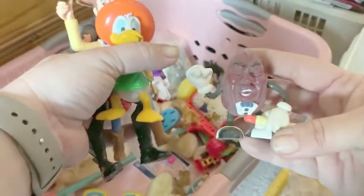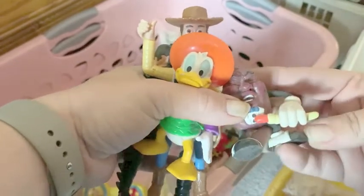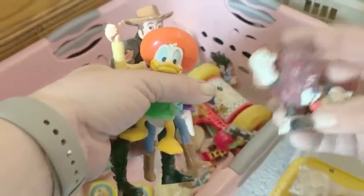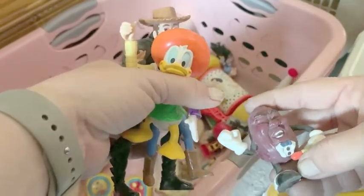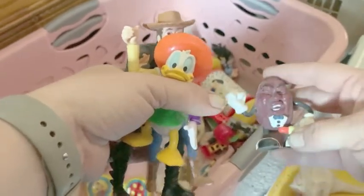Whoa! California Raisins. My favorite Christmas album in the whole wide world when I was a kid was California Raisins Christmas. And I have no idea how I got it, but I played that CD. First I had the tape. Then I played the CD when the tape got ruined.